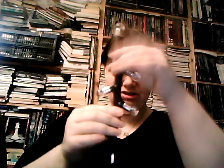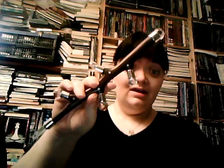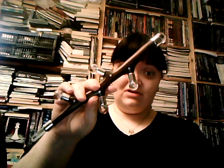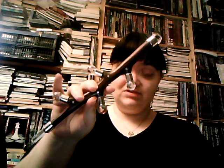And then I've gotten the oddest wand I've ever seen. It looks like this. It's a branch with little rock crystal balls and a rock crystal point at the end. I got this because I thought it would be good for tree magic and that kind of thing, because it looks like a branch.